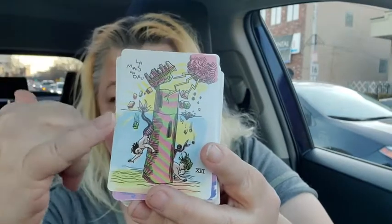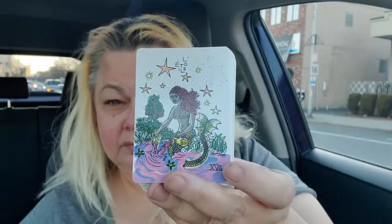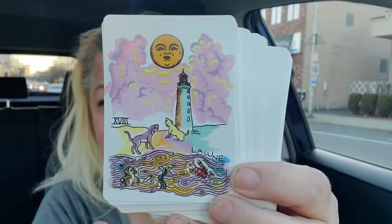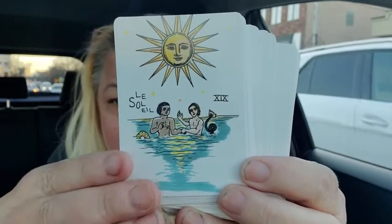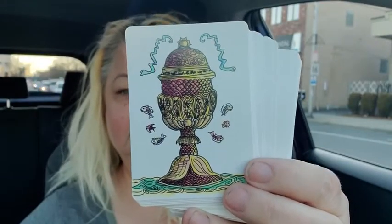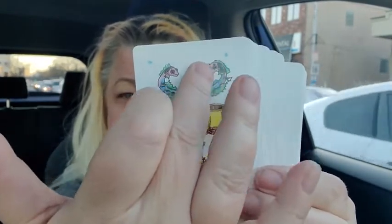I like the Tower card where the chaos is going on above and it's almost very calm under the water. Star card. I do have to admit that the Moon card on these decks is probably one of my favorites. I like this Two of Cups. It's really, really pretty. There's just enough information here.